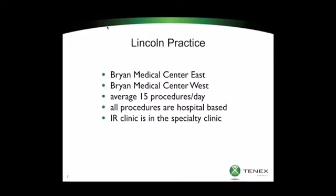The Lincoln practice consists of Bryan Medical Center East and Bryan Medical Center West. Together, there are about 600 beds. We average 15 to 20 procedures a day. All procedures are hospital-based. And we do have our clinic, which is in the specialty clinic at both hospitals.